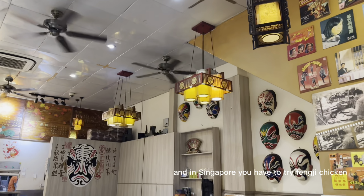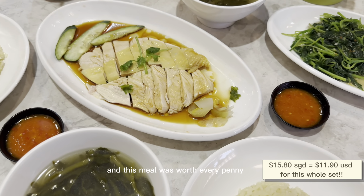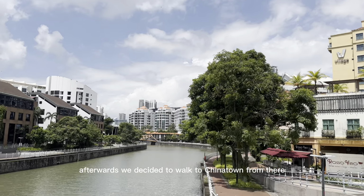And in Singapore, you have to try Hainanese chicken. The chicken is so tender and this meal was worth every penny. Afterwards, we decided to walk to Chinatown from there.